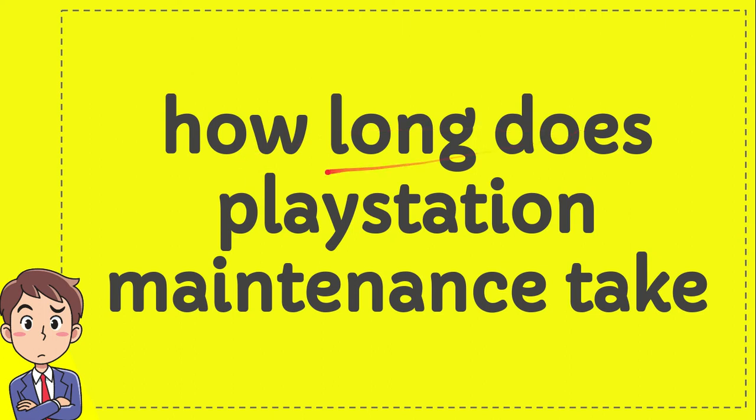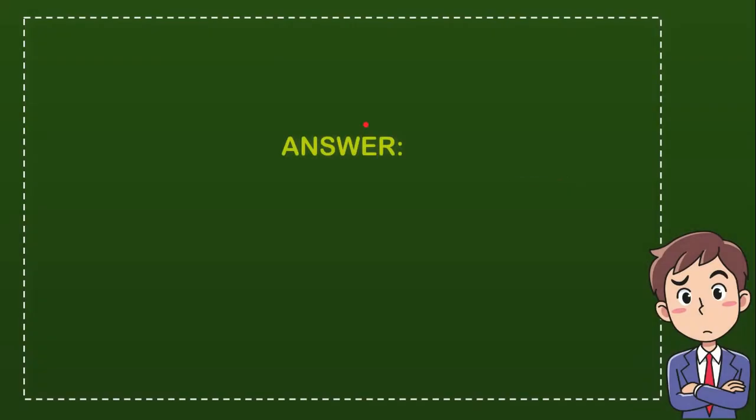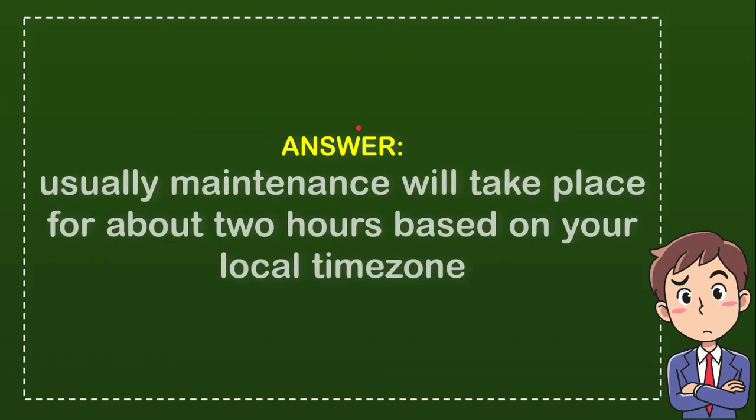How long does PlayStation maintenance take? I repeat again, the question is, how long does PlayStation maintenance take? And here is the answer for the question. The answer is, usually maintenance will take place for about 2 hours based on your local time zone.